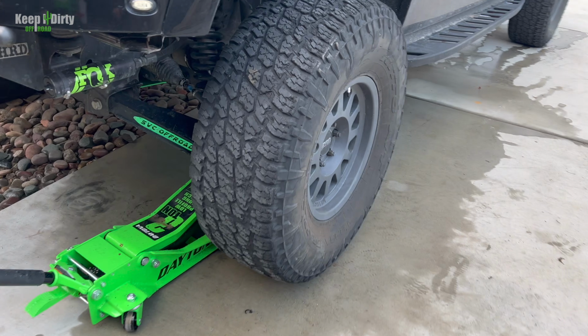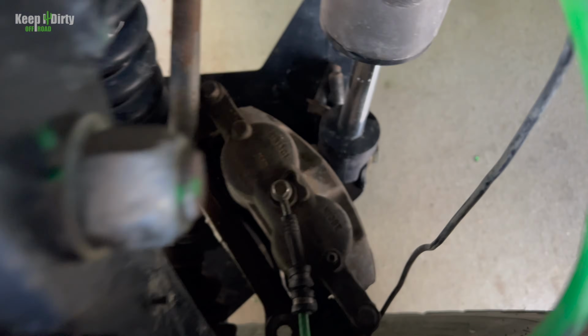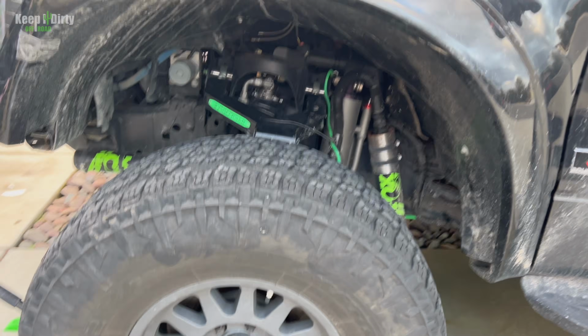All right, so we got it back together. Sensor sitting off to the side, caliper sitting off to the side, bolts are everywhere. But we're gonna have to wait a day for the right part.